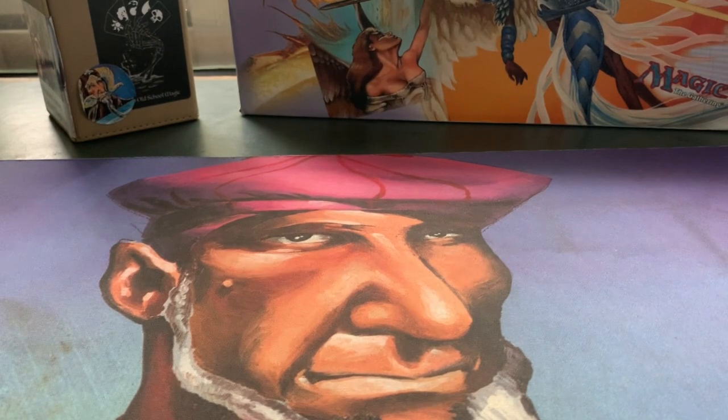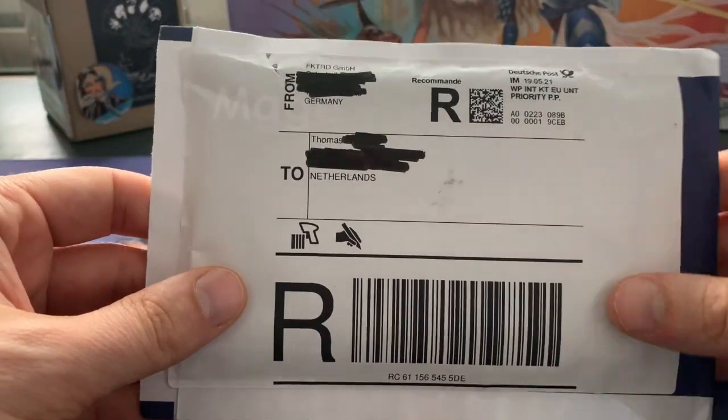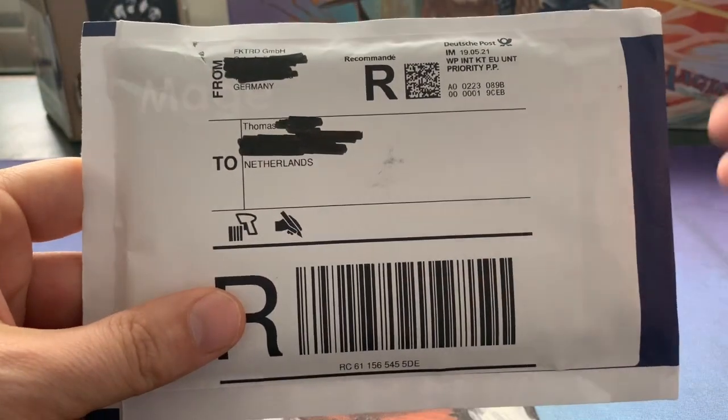And today we are opening some interesting mail. Just one envelope, but the contents, oh boy, the contents. So looking forward to this.